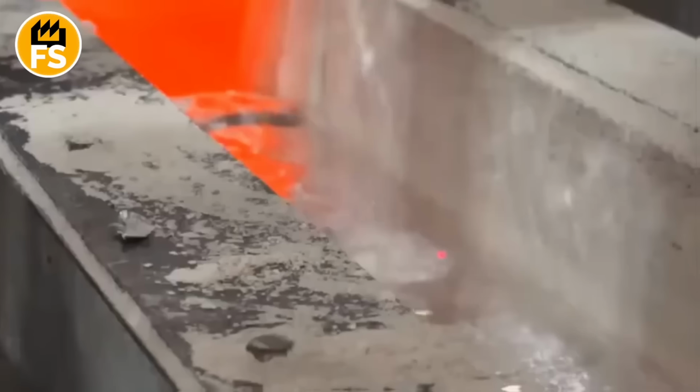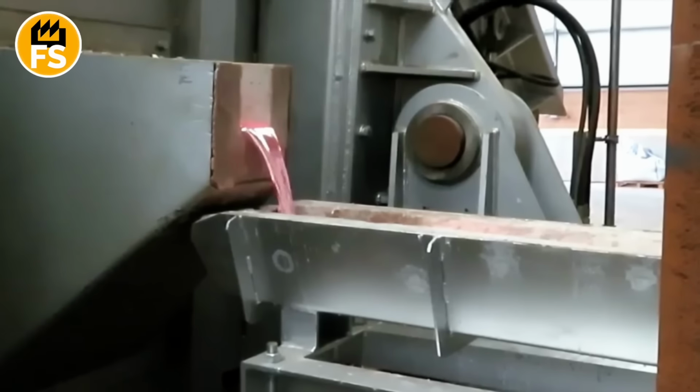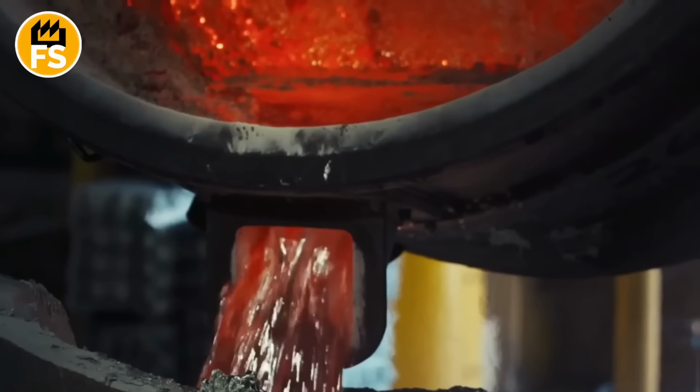When the aluminum is ready, a robotic system opens the furnace gate, and the molten metal pours into a special chamber, the hot pot of the press. This happens in seconds because the metal can't be allowed to cool. The exact amount, 88 pounds of aluminum, is automatically dispensed with ounce-level precision. Now for the most dramatic moment.